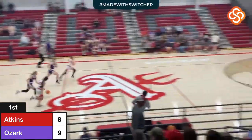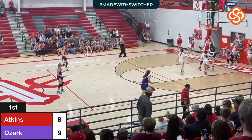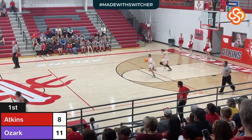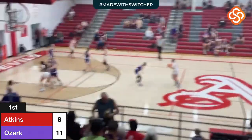And Keister loses it in the lane. And layup is no good on the other end by the Hillbillies, but the stick back by Lauren Bailey is good. 30 seconds left here in the first. Red Devils trail by 3.